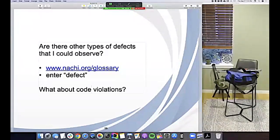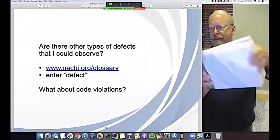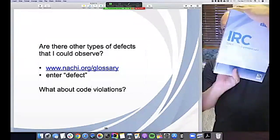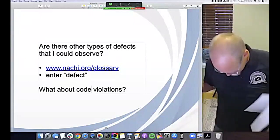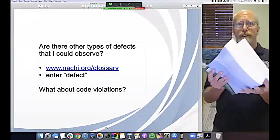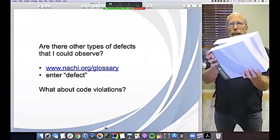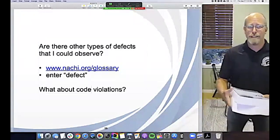Hold on a second. Let me go to my library. I don't know if you can see this, so I'm going to bring it over to the camera. Okay, so this is International Residential Code and Commentary, Volume 1 and 2. Oh, I love reading these. Yeah, this is code. This is the code book. So if you're a code inspector, this is your homework. This is your main reference. You got to know all this stuff. Oh, that's not what we are.